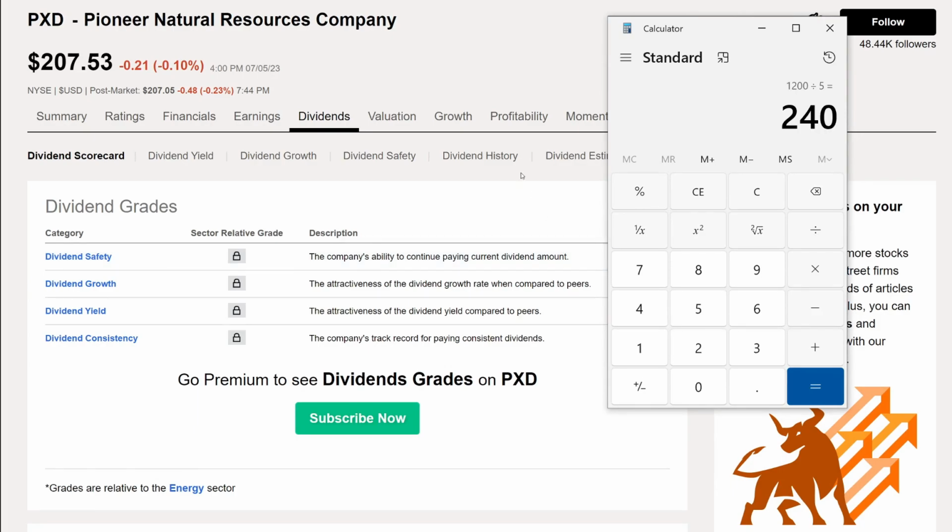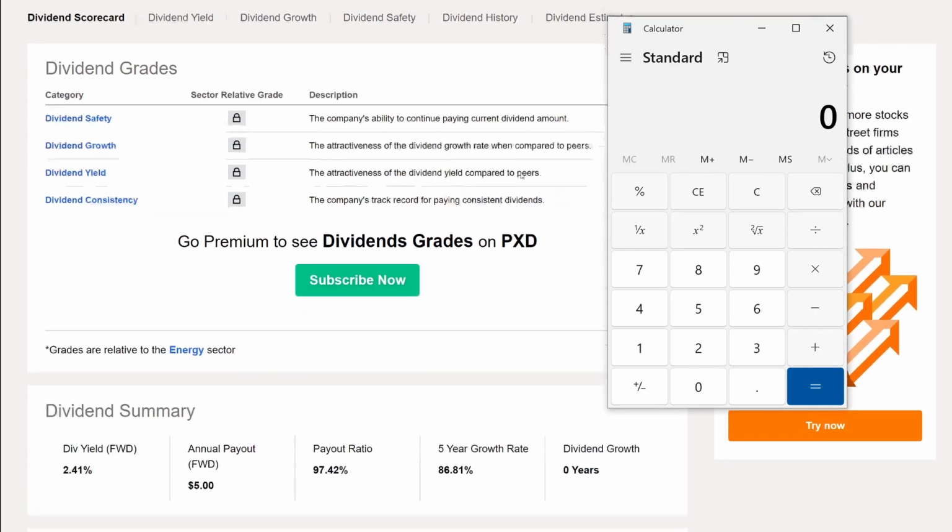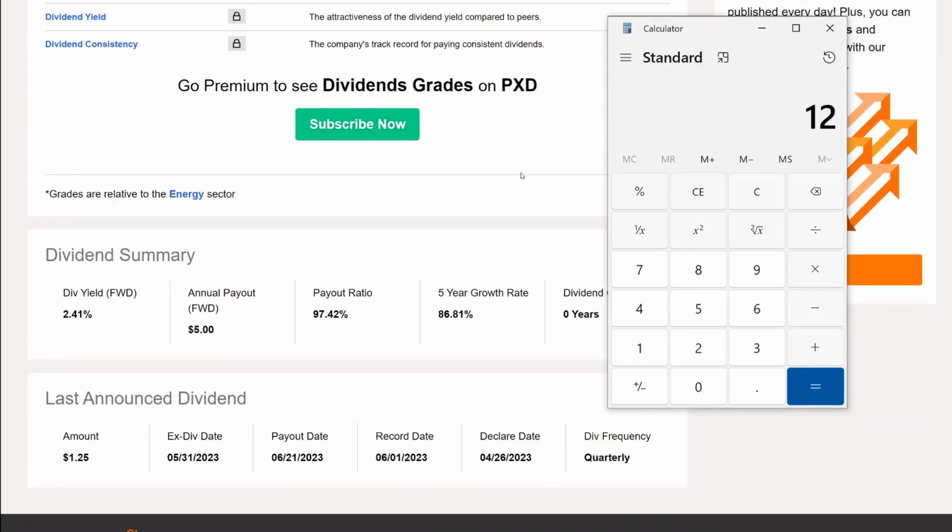Then we can multiply that times the current share price, $207.53, and then you'll see we need to roughly own, or I guess invest, about $49,807.20. Quick way you can calculate this is take the 1,200 you need to make annually, divide it by the dividend yield, and you roughly get a quick estimate of $49,792. So about $50,000 is what you'd have to have invested.